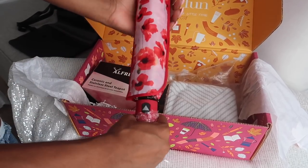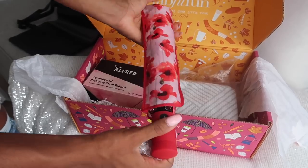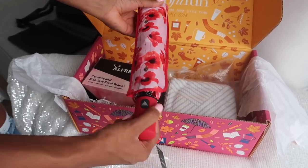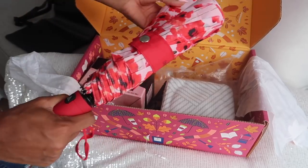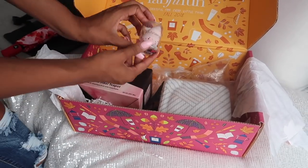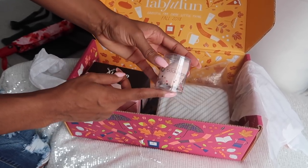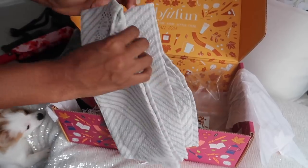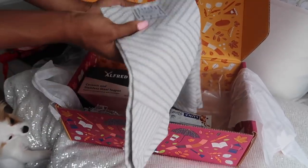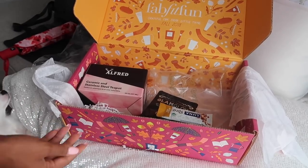In New York, it has been raining. You guys know the hurricane hit North Carolina and they're having flooding and stuff. And New York is just experiencing the rain. So I got a new umbrella. Next thing I see is a pink beauty blender. Can never have enough beauty blenders, right? This is a towel. So it's just like two towels. Oh, like kitchen towels.